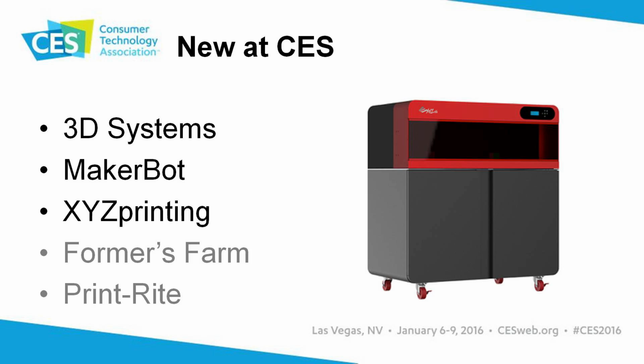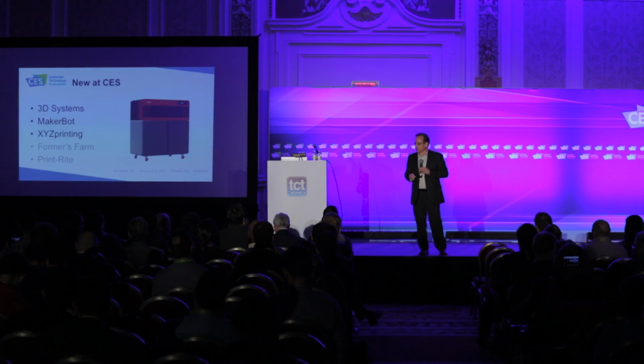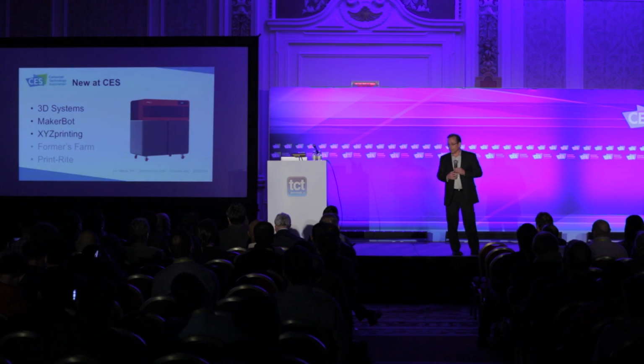XYZ Printing. 8 new machines down on the show floor. 4 of them in the FDM class where they're extruding thermoplastic materials. They got a mini, they got 2 juniors, and they got a pro. One of them is one material, one of them offers you the ability to mix materials out of a single nozzle, and 2 of them offer 3-in-1 capability, 3D scanning, 3D printing, and laser engraving.